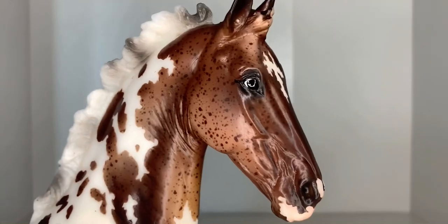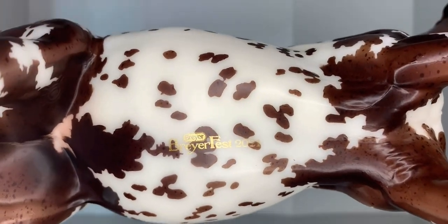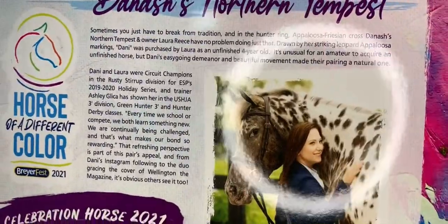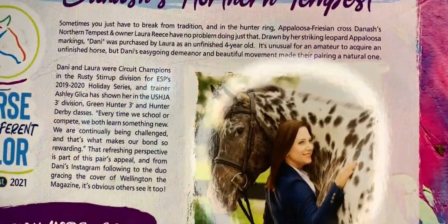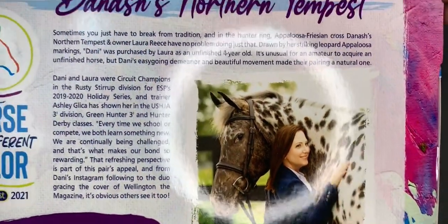Oh my goodness. And on her spotted belly in gold, it does say Breyerfest 2021. And if we take a look at the back of Danny's box, we can see the lovely paint color that it has on the back. It has the Breyerfest logo for this year, the horse of a different color logo that looks super nice. And it does have information about Danny and a really cute picture of her and her owner.